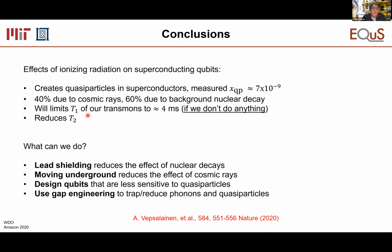It'll limit T1 of our transmons to around 4 milliseconds if we don't do anything. Right, and I didn't mention it, but it also reduces T2. It causes dephasing, not just a reduction in T1. So what can we do? Well, we showed that lead shielding reduces the effect of nuclear decays, so that's true. We can also move to an underground facility that will reduce the effect of cosmic rays, but may be less practical if we're thinking of creating an industry someday.